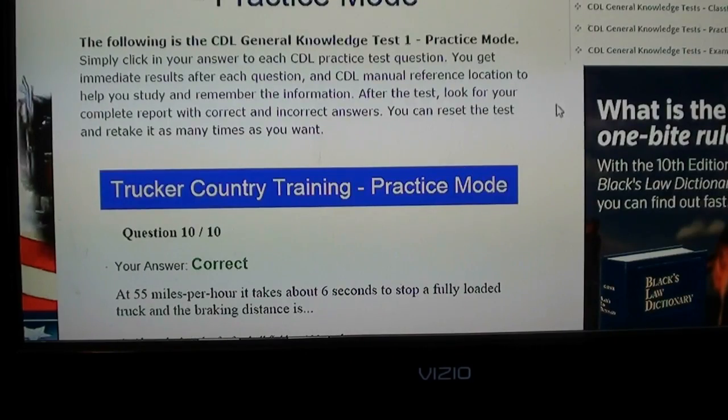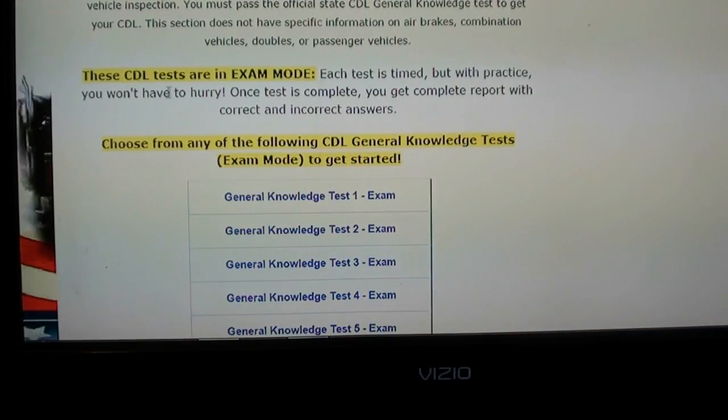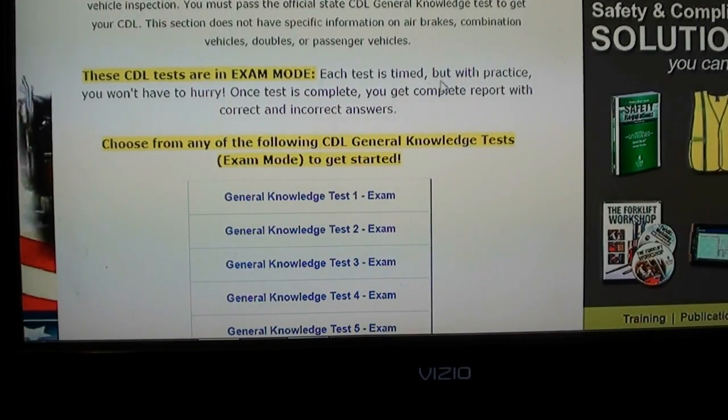You can go, like I said, to these other, the exam mode. I'll show you that real quick. Each test is timed, but the practice you won't have to hurry. Once the test is complete, you'll get your complete report with correct answers. So if you do miss several, then you'll know which questions you need to study. And when you complete these tests, then go back and read your manual or whatever your DMV DOT office gives you in your state.